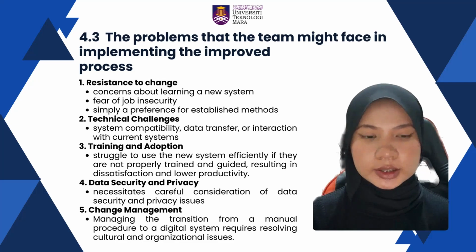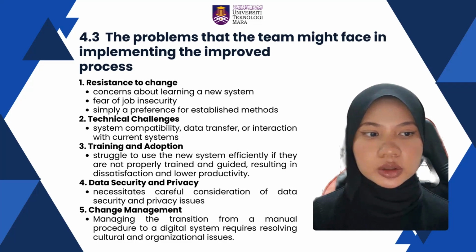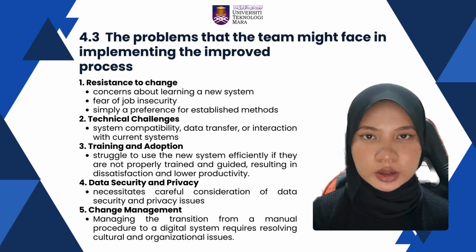Last but not least is change management. Managing the transition from a manual procedure to a digital system requires resolving cultural and organizational issues. Communication, stakeholder engagement, and expectation management are all critical components of successful change management.